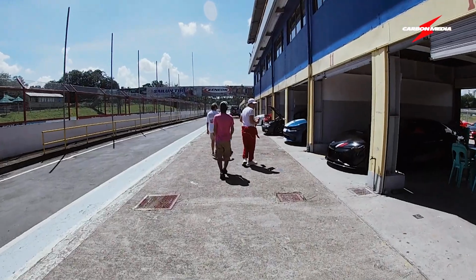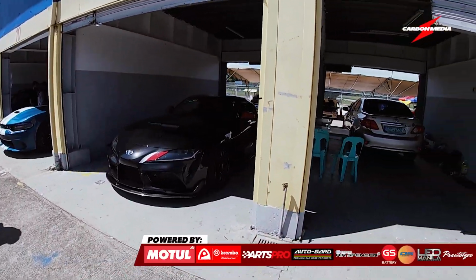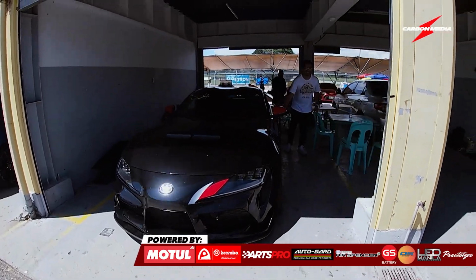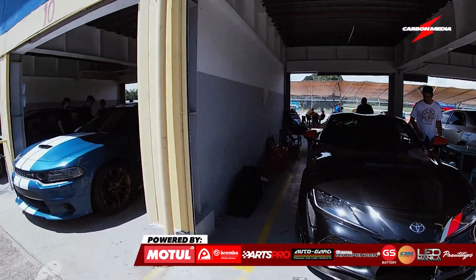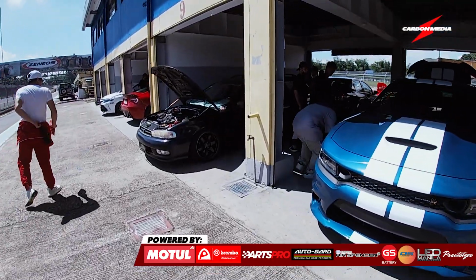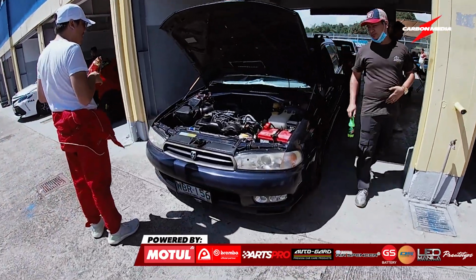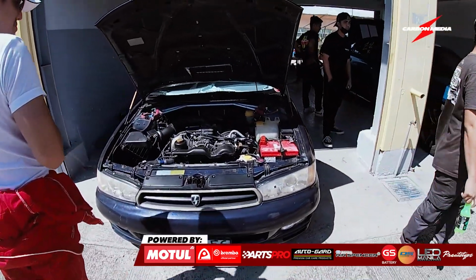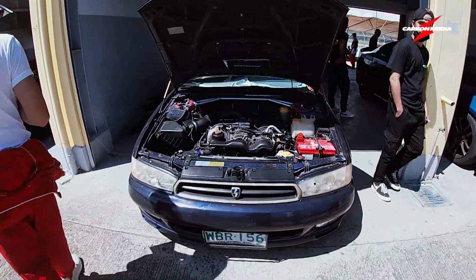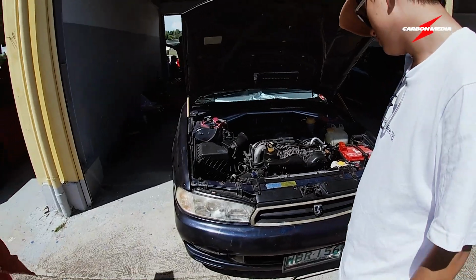Papa-tour here on the pit lane of Batangas Racing Circuit. So, there you go. Let's do the walk around. Ayan, si Smiley. A Supra. Then a Challenger. And we have a lot of hot cars here. Powerful cars. Subaru. Check it out. Oha. Legacy wagon. Very fast.